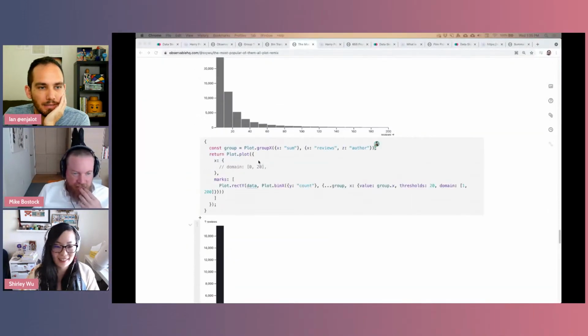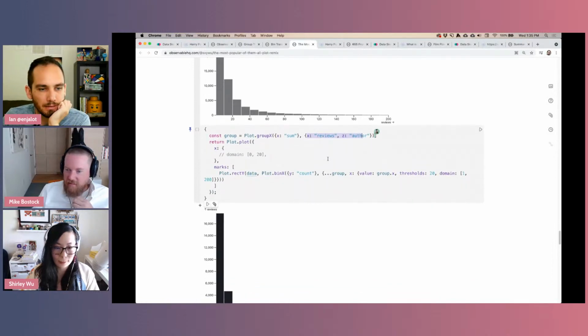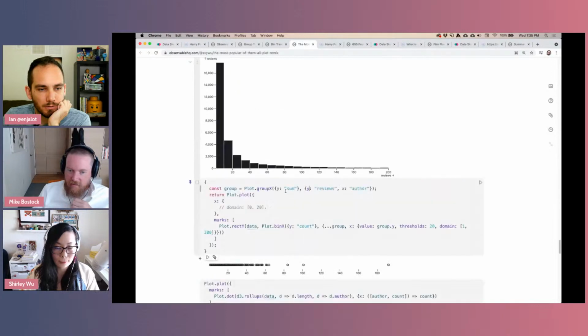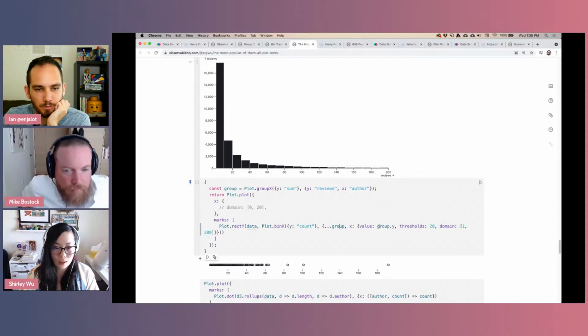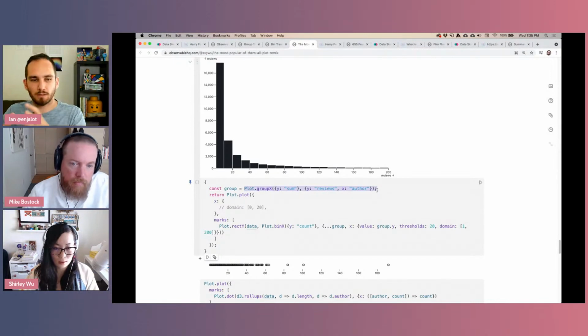Real quick. So basically, there's two X's we want to think about. All I did was switch to doing the output on the Y, and then leaving the X as author. And then over here, I did have to say group.y to grab that output. But this is how I'm used to doing a sort of summing on one channel and grouping on the other.